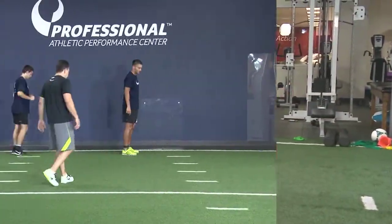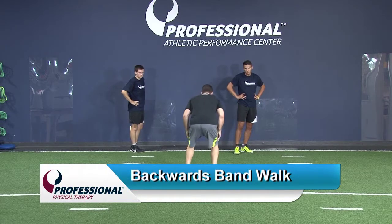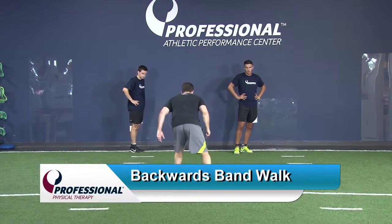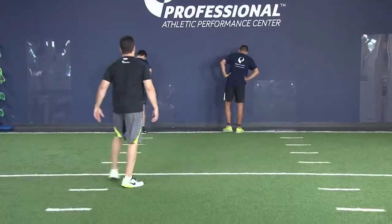Okay. The next one I want you to do, keeping the bands on, facing that way, we're going to do what's called a backwards walk. Going on 45, bring that foot right past. Okay? Staying low, staying on the balls of your feet.